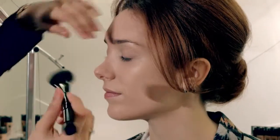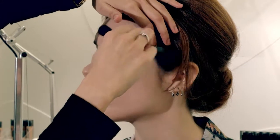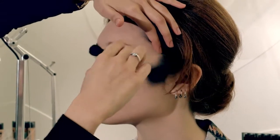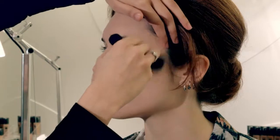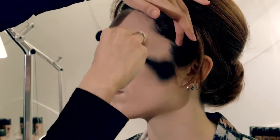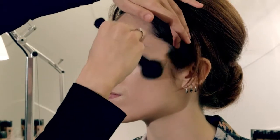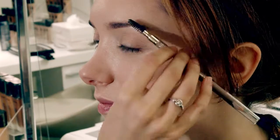So with this look, the cheek isn't a strong cheek. All it is just a hollow created underneath. So it should just create a bit more of a shadow. So what I do is I contour very lightly just the sides and into the temples. Okay, so the next thing I'm going to do is define your brows.